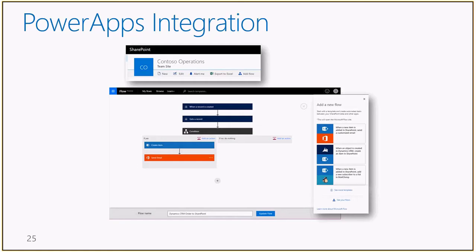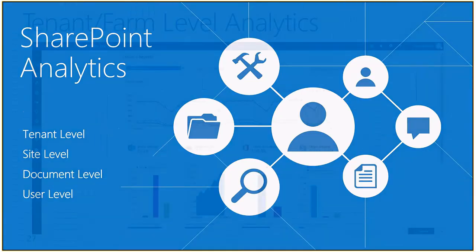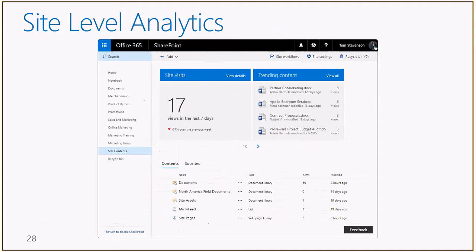And we already looked at some of the analytics. And here's a quick snapshot of Office 365 Analytics at a tenant level. And we looked at site contents. Well, the site that I was sharing from a demo perspective didn't have a lot of activity, so it didn't have a lot of analytics to show us. But here's how it could look if it's an active site and you have a lot more detailed view into how the site is being used.